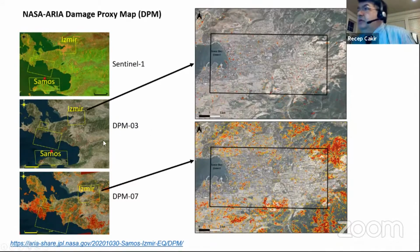So I focused on the Izmir Bayraklı district, where the extensive damage happened, and the loss of lives and economic losses were tremendous. Here is the first image that came out, and we see those red spots showing where the damaged buildings are. Also in the vegetated areas you see more red spots. They are false positives because those are more vegetated areas than the living environment in the downtown area.